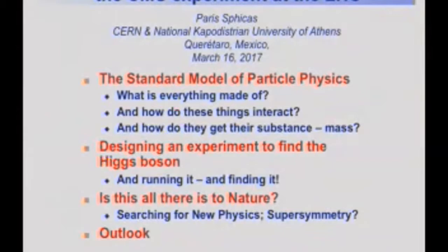What are we trying to do? We're trying to find out what everything is made of. That's issue number one. Then after that, these things that we're made of, how do they interact with each other? Third question is, how do these things acquire mass? Why isn't everything around us at the mass of zero, which would be the most natural value? We will see that behind all of this, we believe that there is some kind of mechanism whose manifestation in life is the existence of a boson, the Higgs boson. So if it's true, then what you have to do is design an experiment to find the Higgs boson, in other words, to see it.